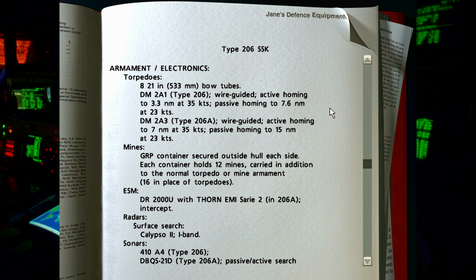Armament and electronics, torpedoes, 8 21-inch 533mm bow tubes capable of firing the DM-2A1 Type 206 torpedo, wire-guided, active homing to 3.3 nautical miles at 35 knots, passive homing to 7.6 nautical miles at 23 knots. Also capable of firing the DM-2A3 Type 206A torpedo, wire-guided, active homing to 7 nautical miles at 35 knots, passive homing to 15 nautical miles at 23 knots.